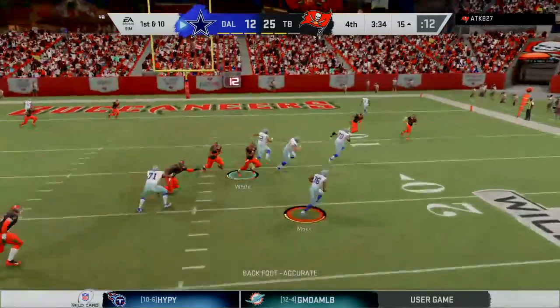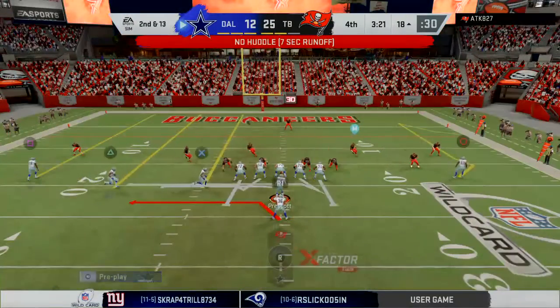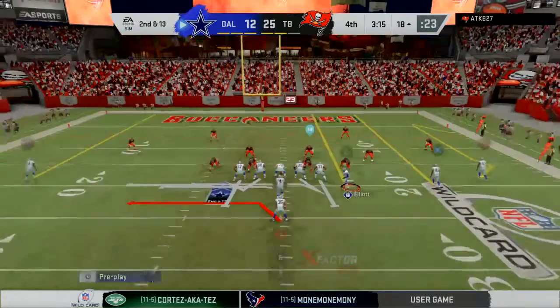Prescott on 1st down. Now they go screen. It's complete. And they're going to lose some on this play, being knocked back to the 18. That'll set them back with a loss of 3 on the play, and it'll bring up a 2nd and 13.